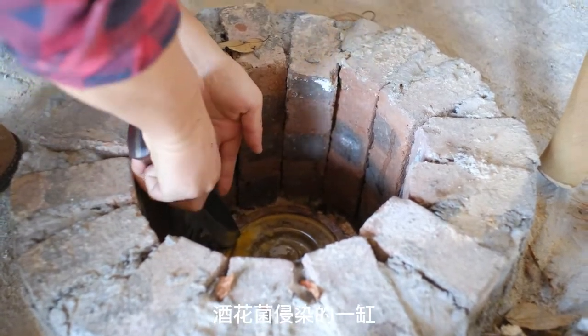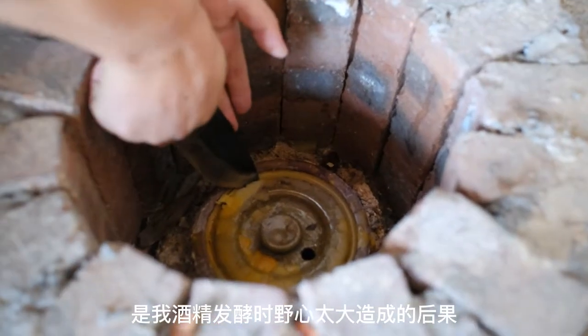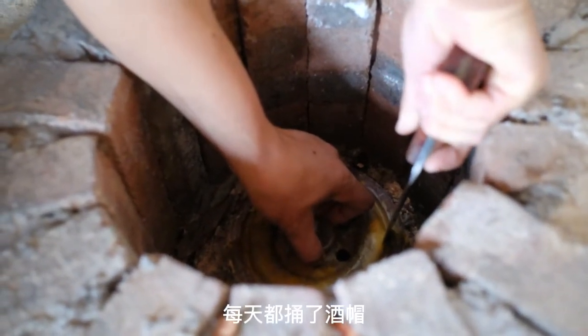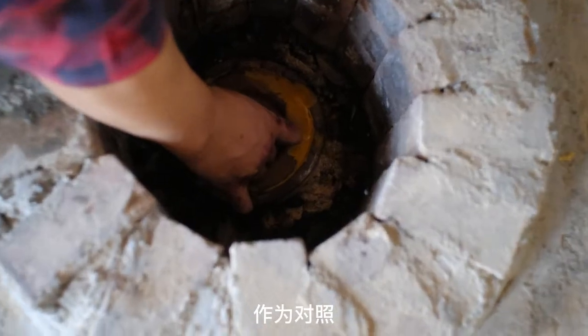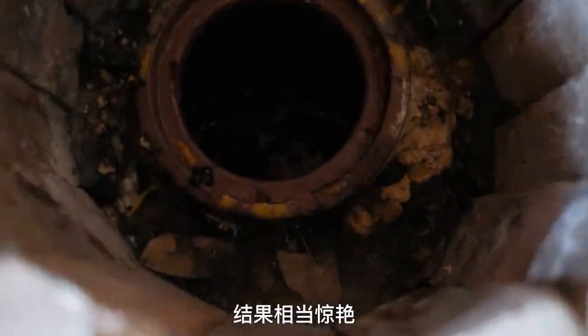The wine flower infested Qvevri is the victim of my overstretching ambition during the alcoholic fermentation process, which went through 2 weeks as an experiment. And every day air was punched in. Apparently there had been way too much air than required. On the contrary, the Qvevri which had air punched in only for a week turned out beautifully.